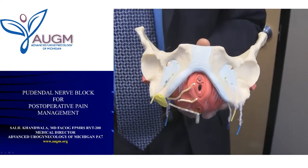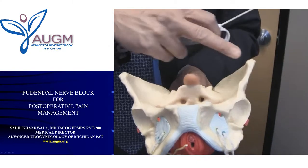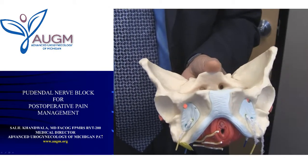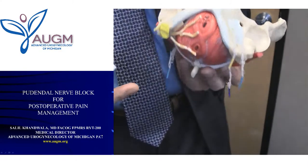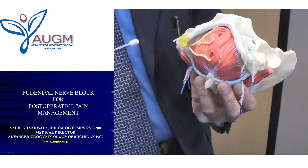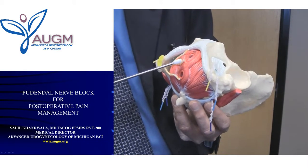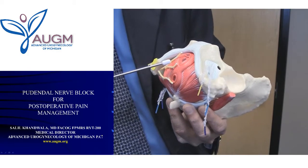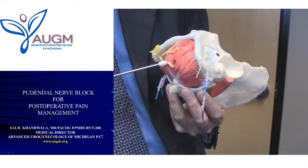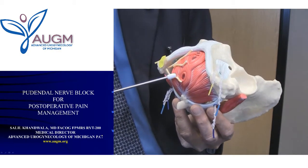So now this is the female pelvis that we're looking at. So these are the bones in the front, which are your hip bones up here, and then the pubic bone in the front, and then this is the tailbone at the back. So we're looking from the bottom. As I mentioned, this is where the pudendal nerve area is, and it gives off those three branches. This is the nerve to the clitoris, this is the nerve to the perineum muscles, and this is the nerve to the rectum, also called the inferior hemorrhoidal nerve.